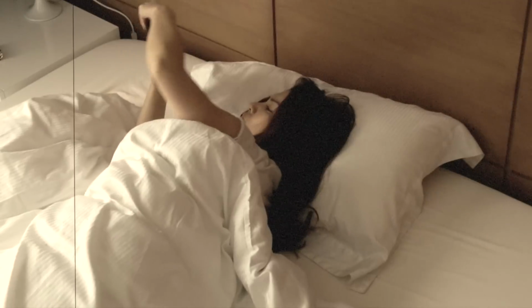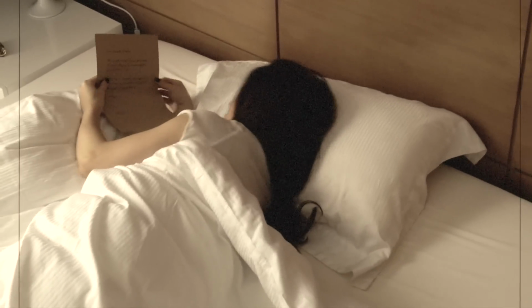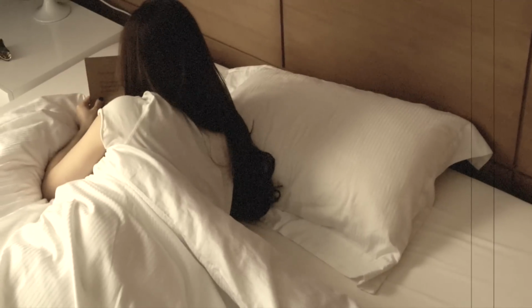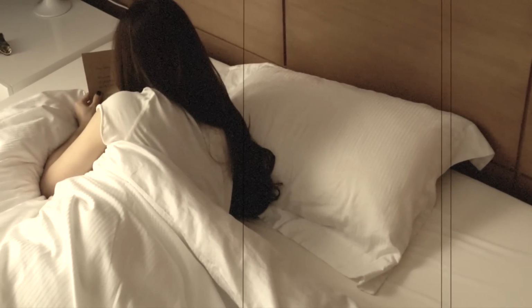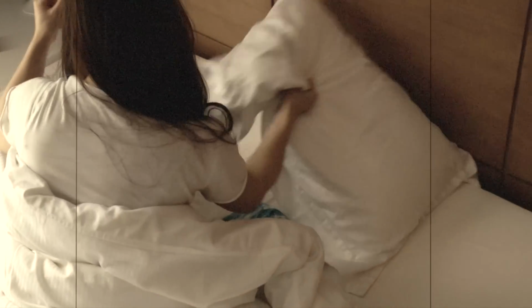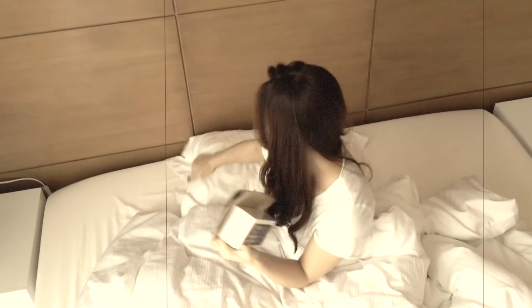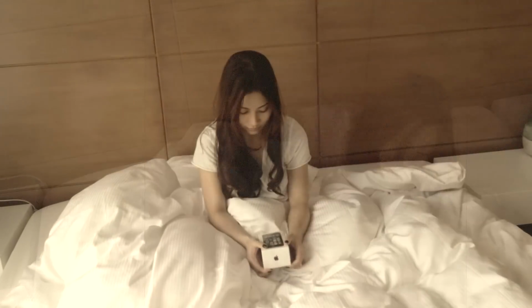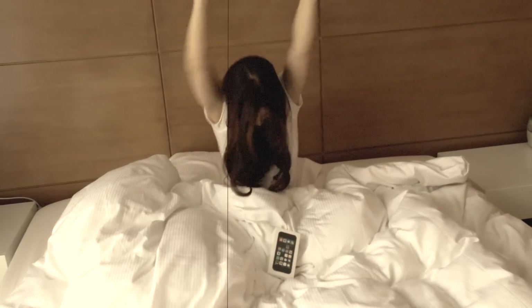She actually wrote back. Okay, she said, "Dear Hannah Panda, we are truly touched by your generosity. It's people like you that make Tooth Fairy the best job ever. And as they say, an apple a day keeps the doctor away, so for being so thoughtful, please accept a little apple from us." So I was looking for the apple, and lo and behold, oh my god, I couldn't believe it. I really didn't know how to react, but I cannot deny that I was happy.